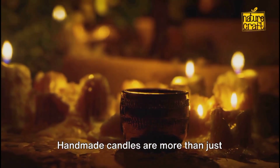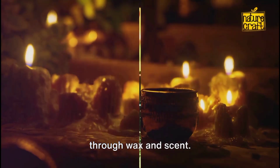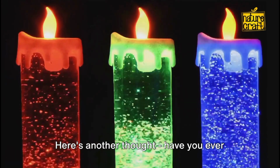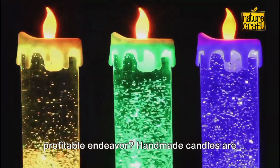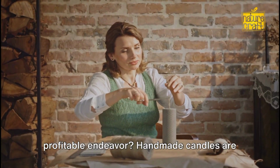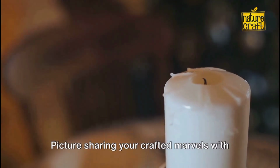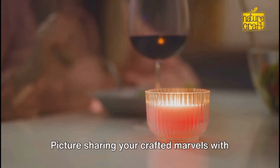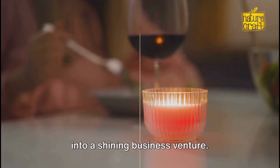Handmade candles are more than just objects. They're narratives expressed through wax and scent. Here's another thought. Have you ever considered turning your passion into a profitable endeavor? Handmade candles are not just a pastime. They're a flourishing business opportunity. Picture sharing your crafted marvels with the world and transforming your creativity into a shining business venture.